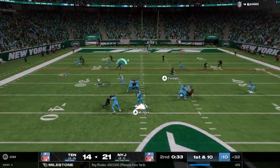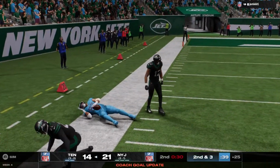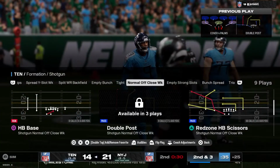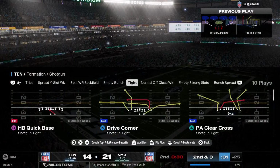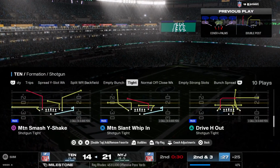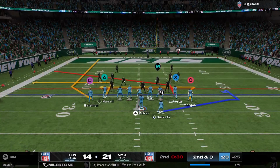To throw it on 1st down. Laporta with the grab. And he's out of bounds right at that 25-yard line. That is the epitome of staying on schedule. That kind of completion right there on 1st down, well, it opens up the entirety of the playbook for 2nd down. And 3rd and short in your back pocket, you can get even more aggressive and take that shot. 2nd and 3 now.